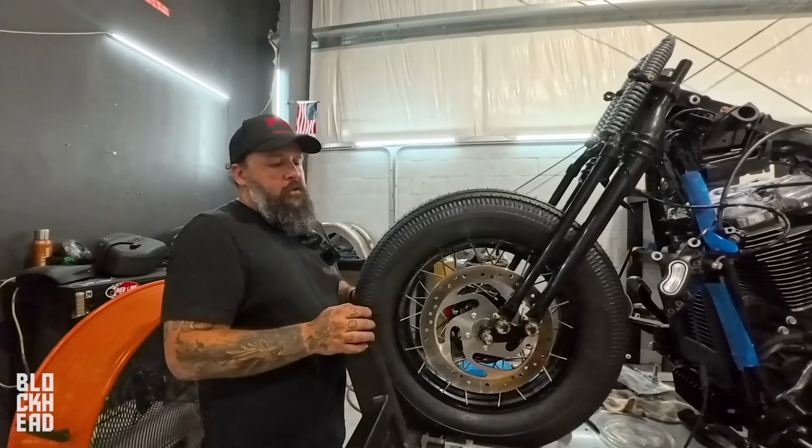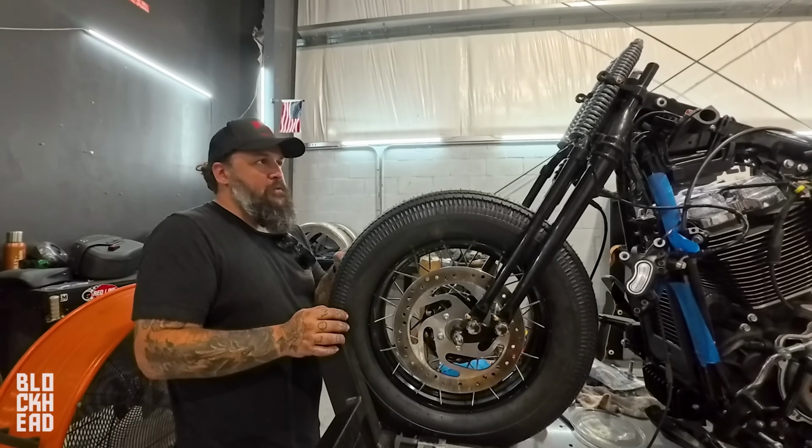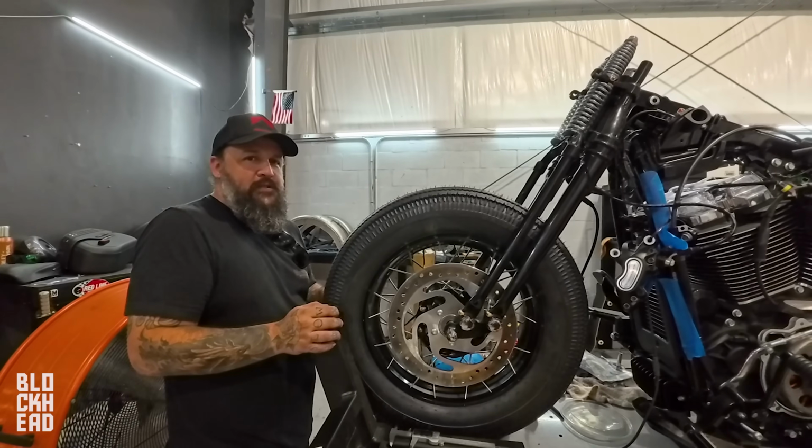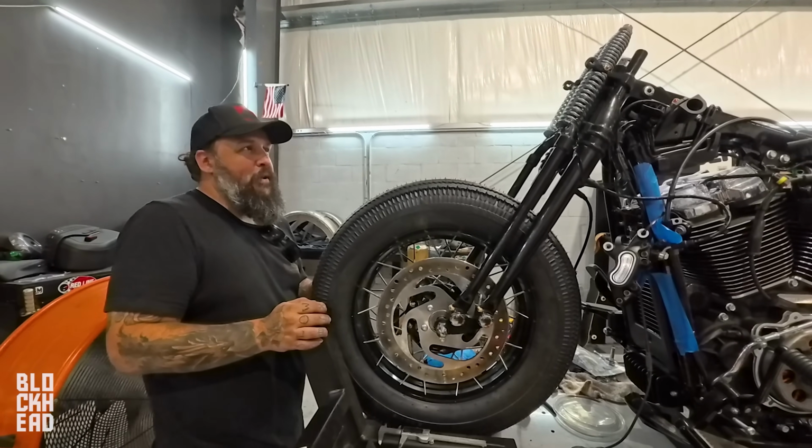You know what we should do before continuing any of this is we should actually mount it into the neck correctly instead of just how we have it mocked up.